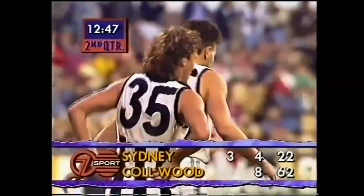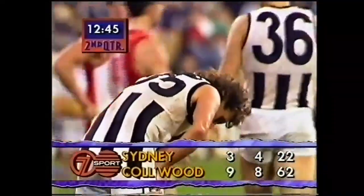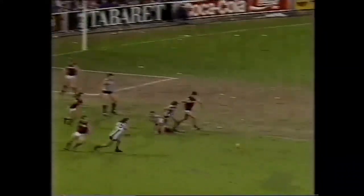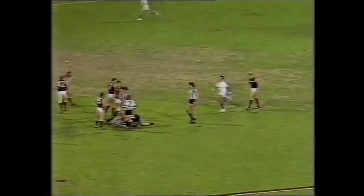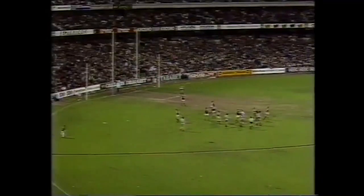Only three kicks to Peter Daicos. He doesn't need many. He's kicked two goals. Away by Flood. Tony Shaw just fumbled. Daicos a chance. Oh, looking for the free kick, Peter Daicos. He got it. Now, was that excellent use of his body? Or was it? He never really took control of the footy, Robbo.